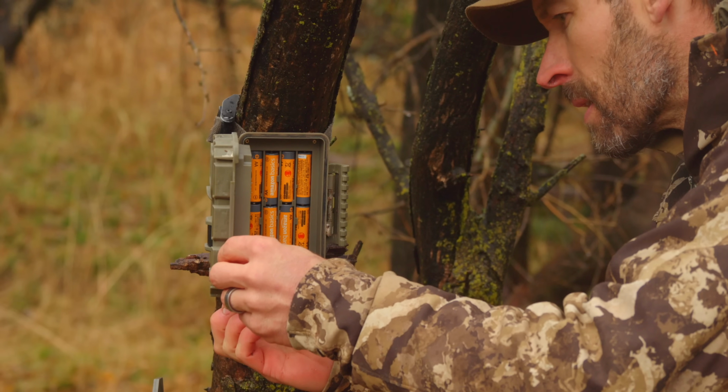Just checking out a new spot. Got a memory card we're gonna check to see if there's any bucks that have been over here.